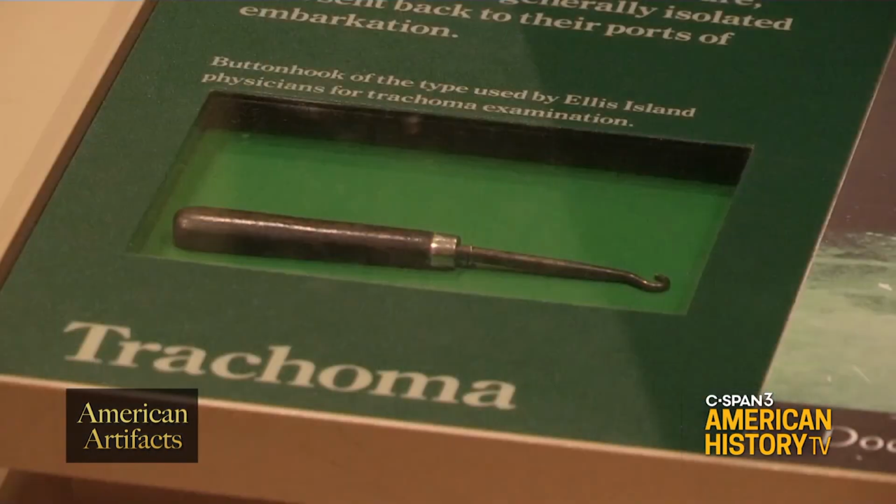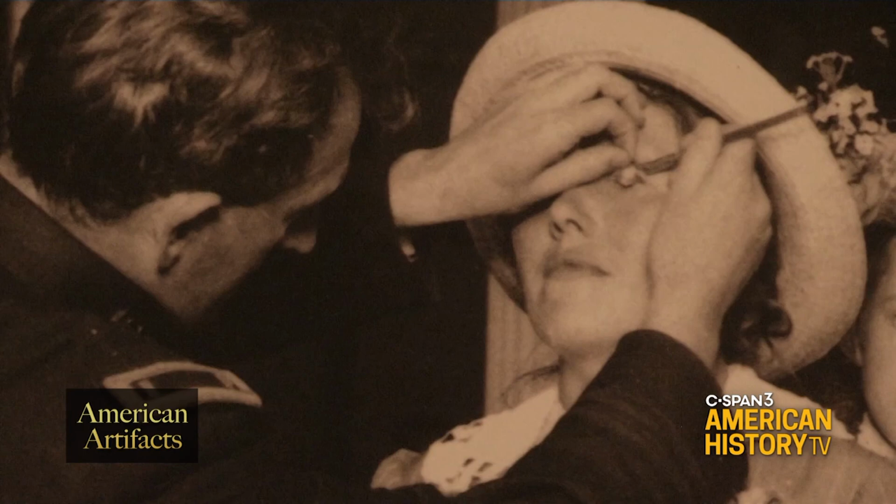Highly contagious and incurable. Now, they had to check the eyes, and they would use button hooks, these little hooks that were used to pull up formal gloves for women of high society. And they would catch your eyelid and pull up to look underneath to see if the telltale signs of trachoma were there.